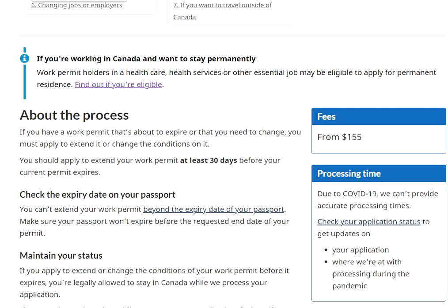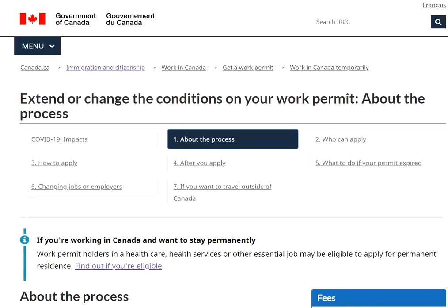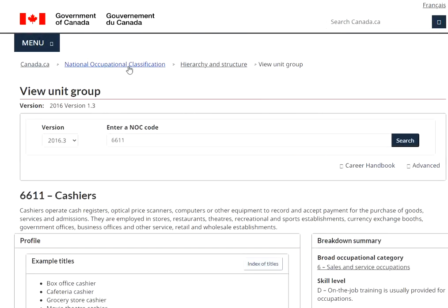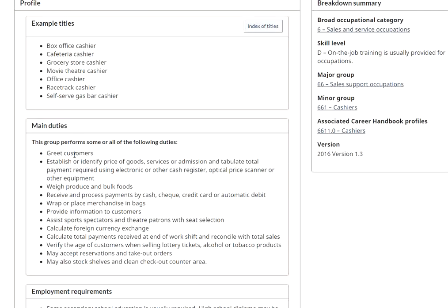Now, another question is, what if I'm working at Tim Hortons as a cashier? Am I eligible, since 60% of my job duties match NOC 6611? Coming back to the same thing, 6611 is for cashiers. The cashier's role and responsibilities are greeting the customers and establishing and identifying prices for goods. It's more like you're working at a superstore in the back end, calculating the exchange, calculating the payment, then recording everything and putting it in the system.